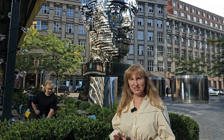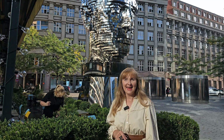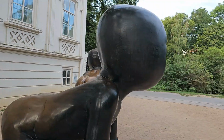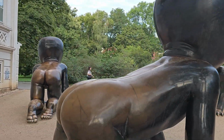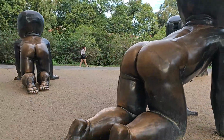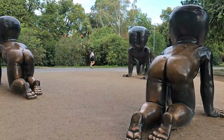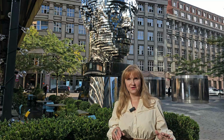David Černý is the genius behind this creation, and he's known for his unusual, controversial art pieces all around Prague. Probably you remember his creepy giant babies with barcode faces that are climbing the TV tower, and the originals are placed close to the waterfront.